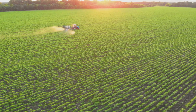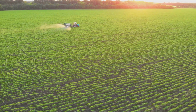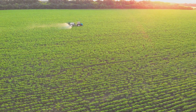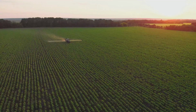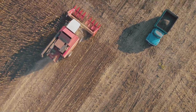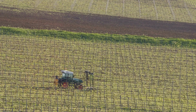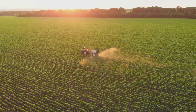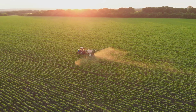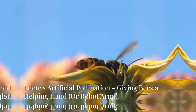Using a combination of cameras, machine learning, and a database of over 1 million weed images, this sprayer can identify and target weeds with incredible accuracy. What does this mean for farmers? Less herbicide use, fewer chemicals in the environment, and healthier crops. It's a win-win-win situation, really. John Deere's AI integrated sprayers, because even weeds don't stand a chance against the power of artificial intelligence.